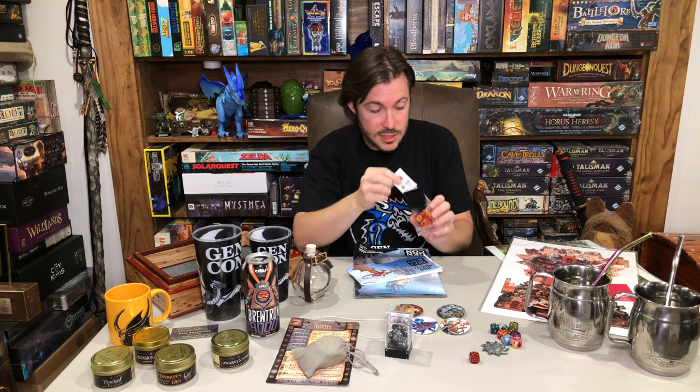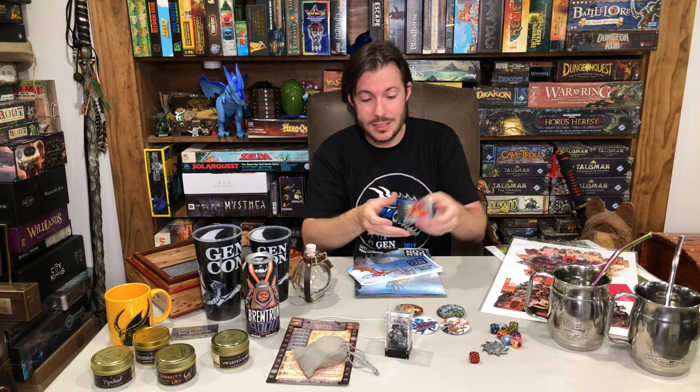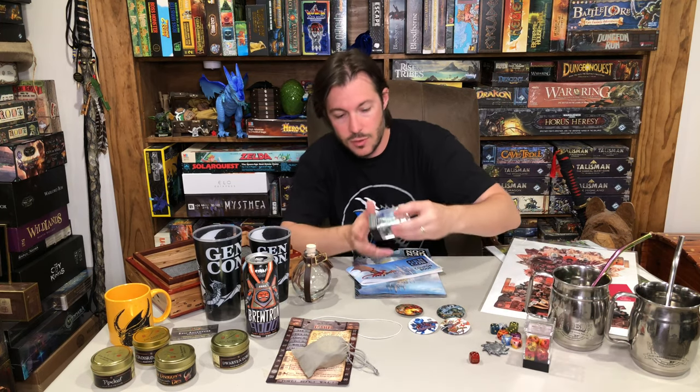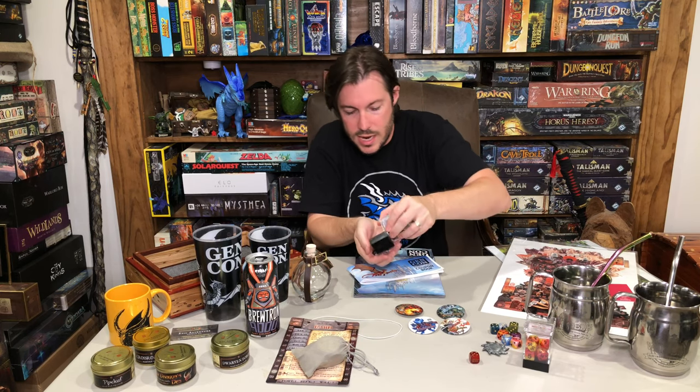They will be selling these cases next year, just the single case, but if you wanted to get these special dice cases this year, you had to get the exclusive con dice. So I did get the Genevieve, and then as well as the Convergence, and these are just sweet.